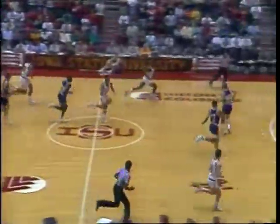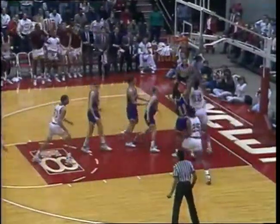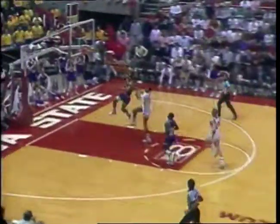Ends up with it. Here's the numbers. Two. Urquhart feeds to Robinson. No basket. Alexander cleans it. Good job by a guy 6'10 right there, Victor. From outside, Goodman needs help. Tipped away, stolen by Northern Iowa. Lead pass up court. Easy alley.